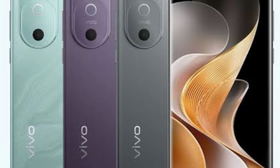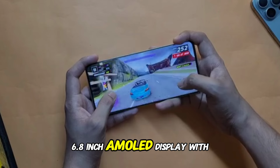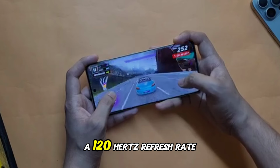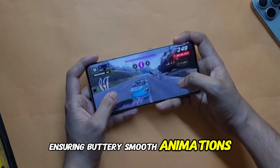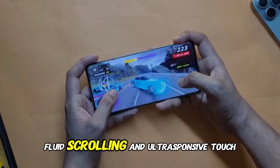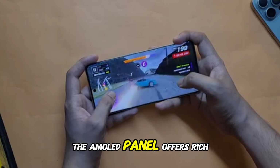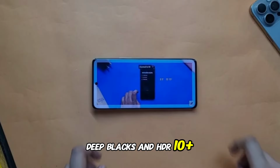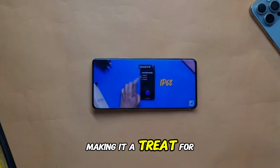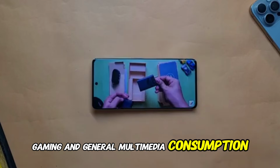aspect. The Vivo V50 features a gorgeous 6.8-inch AMOLED display with a 120Hz refresh rate, ensuring buttery-smooth animations, fluid scrolling, and ultra-responsive touch feedback. The AMOLED panel offers rich colors, deep blacks, and HDR10+ support, making it a treat for watching videos, gaming, and general multimedia consumption.